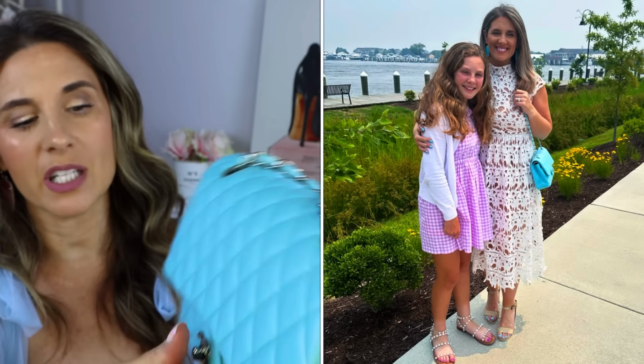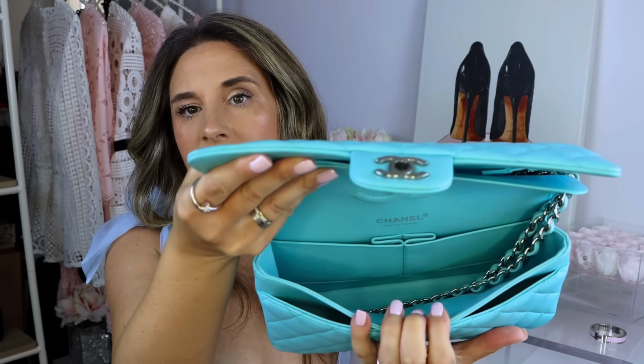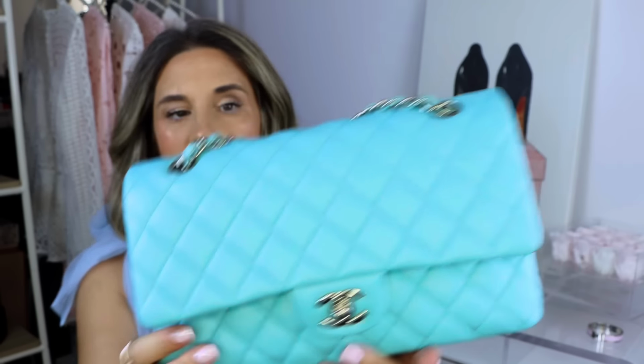It is so beautiful. It is your typical, classic flap with a double flap, and then there's the interior as well. It is so lovely, and every time I wear this I get questions on it, and people are like, oh my gosh, I love your bag. So again, this is the medium classic flap, and the color is neon blue, but it's really a beautiful Tiffany blue.